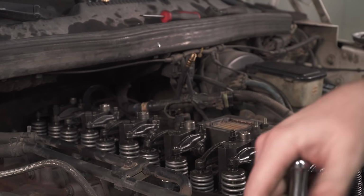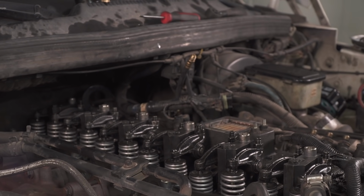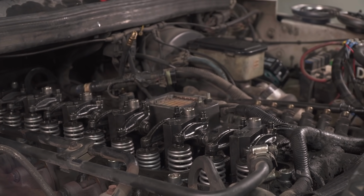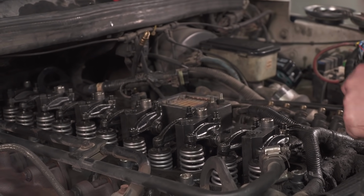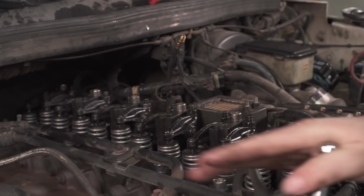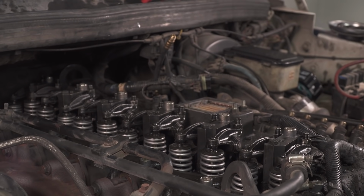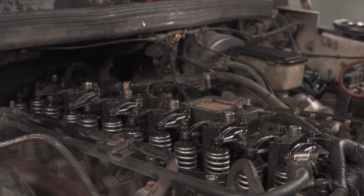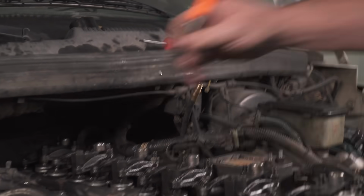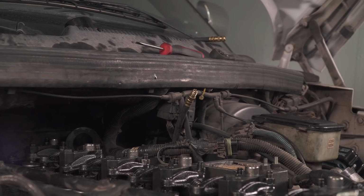Look, the next one coming up is number 6. That's where we started. So 6 is an overlap. We come back and double check our work on number 1. If you're really thorough, like your race truck, you'll just double check them after you bar the engine over, just to make sure. Next one coming up is 3. That means number 4 is the next one, just like we did before. Perfect. All right, lash is set.